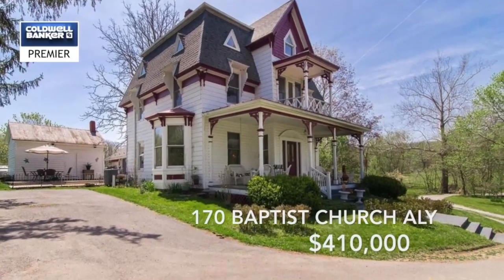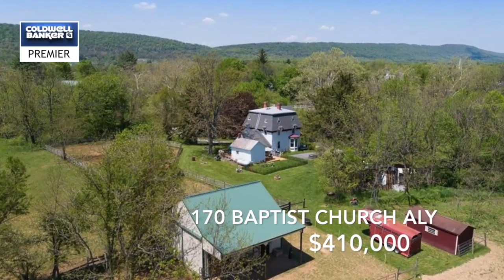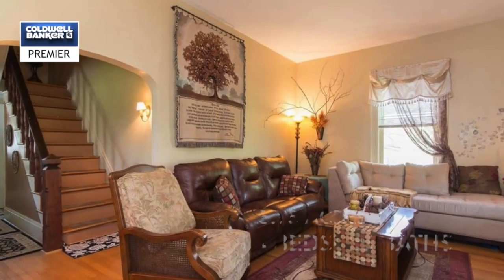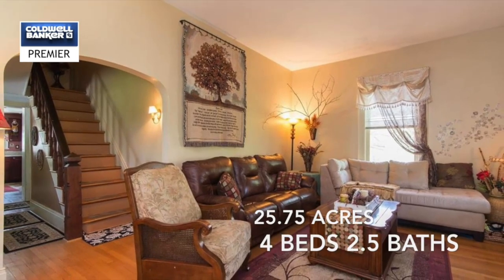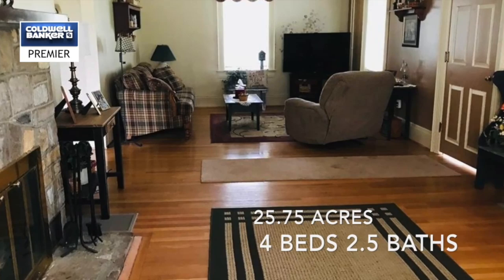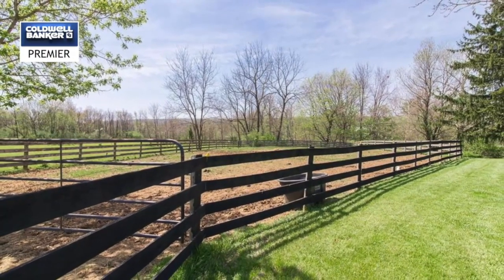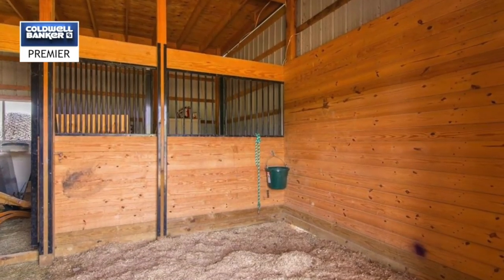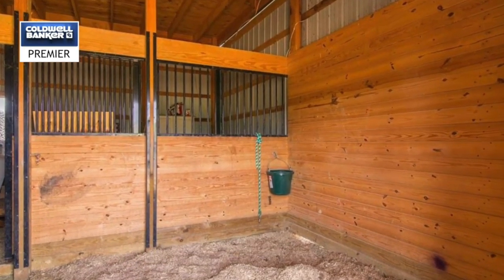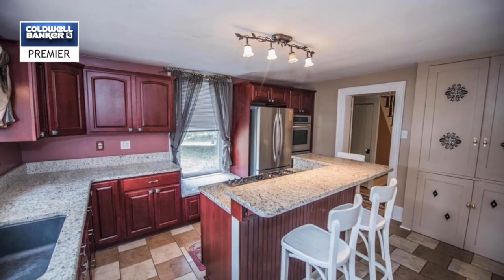This is a rare find in historic Jaredstown, West Virginia, a Victorian built in 1876, sitting on 25.75 acres. The land is unrestricted, with fencing all around, a stream running through the property, a horse barn, shed, and other outbuildings. The home is 3,185 square feet.